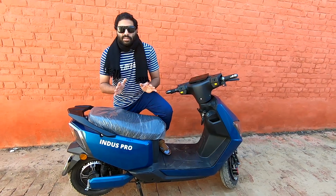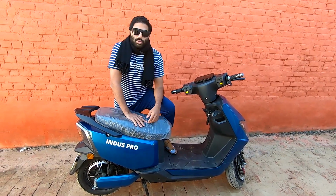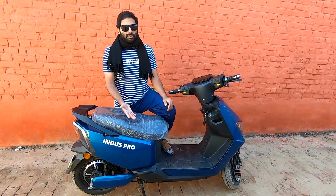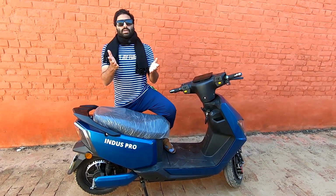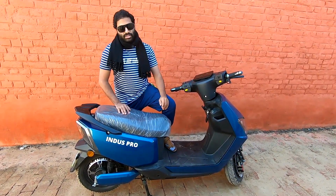Now coming to the interesting facts: the cost, the range and the charging time. The cost of this scooter is only 2,45,000 rupees. Obviously it is so powerful that it has to be a little expensive. And the range, obviously it is 480 kilometers. It has gone up to 500. I will soon be taking a ride on this to check out the actual range.